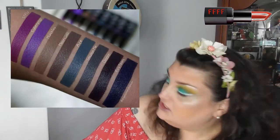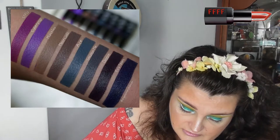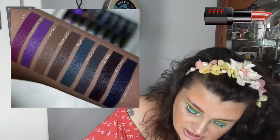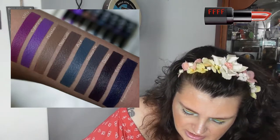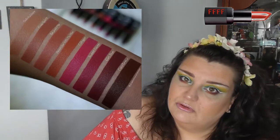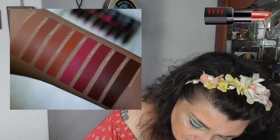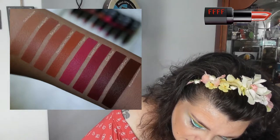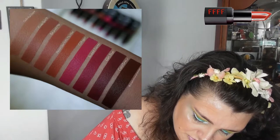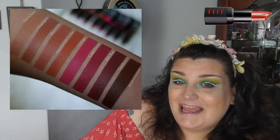There's some swatches of the deeper colours. I like Cyberpop and I like Ice out of those. And there's swatches of the more normal or wearable colours. Peach Don't Kill My Vibe is probably the only one out of those that I would actually get.